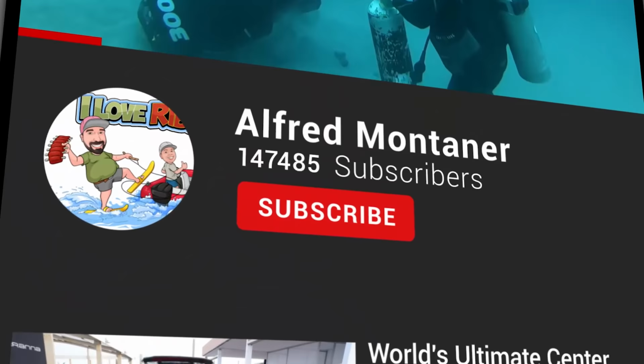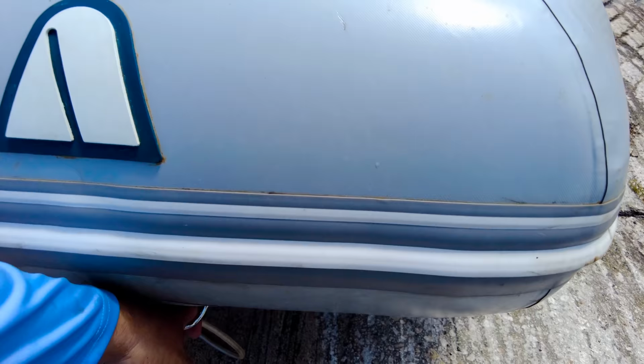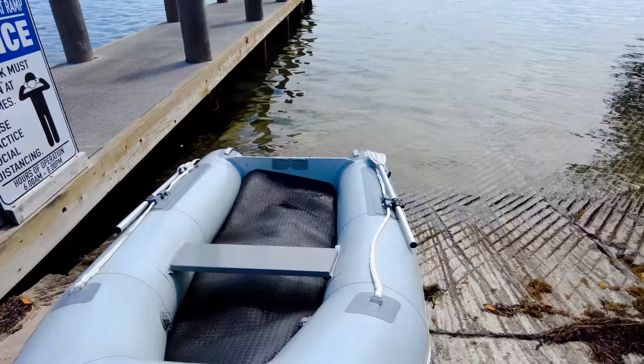Alfred Montaner making a scene as always, guys. Dinghy series. I got to put a flag on this boat. Yeah, I got to put a flag. Wait for it. I figure at the very, very end, I might as well show you guys exactly the little breakdown, right? Just quick. Oh man, there we go.